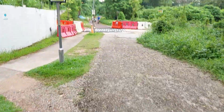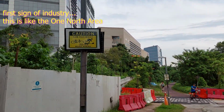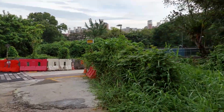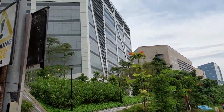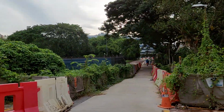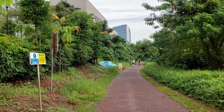So along our walk now, we can see the first signs of civilization or maybe commercialization. This is Biopolis on my left, probably One North area. So lots and lots of bio companies here and stuff like that. And on the right side here, Holland Village, right at the end. But we're heading down this corridor.